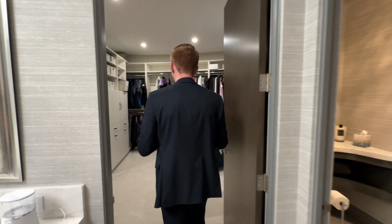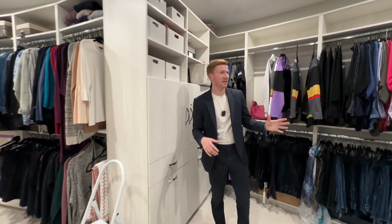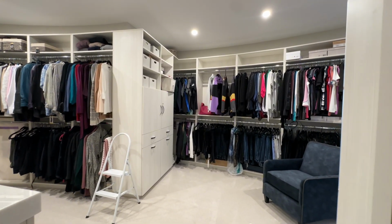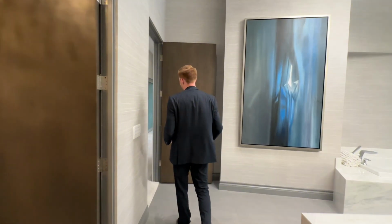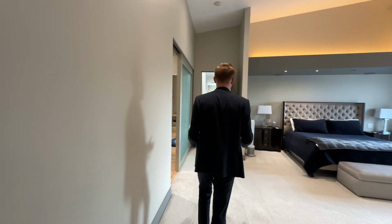And the hers closet to top it all off. This is obviously a lot bigger than the his closet. Tons of storage for shoes, clothing racks, and then on this side you have built-in cabinets and drawers. Overall, this is a huge primary suite, probably one of the biggest that we have seen due to the 2 bathrooms. That is pretty rare to find here.